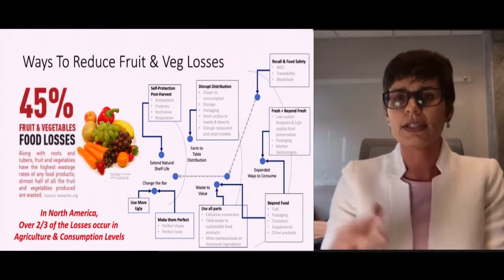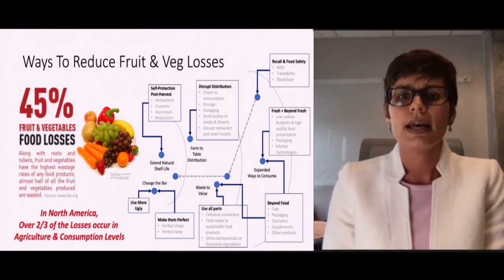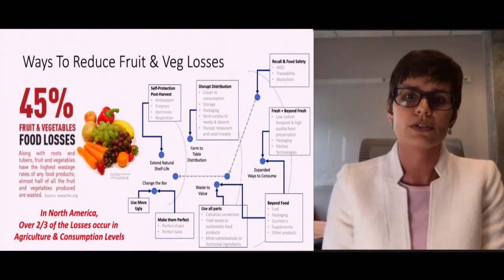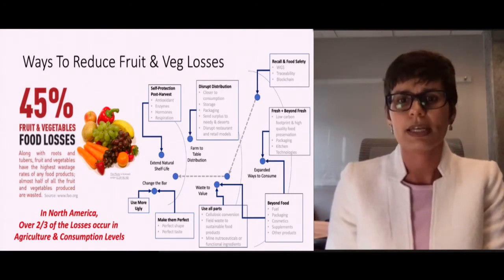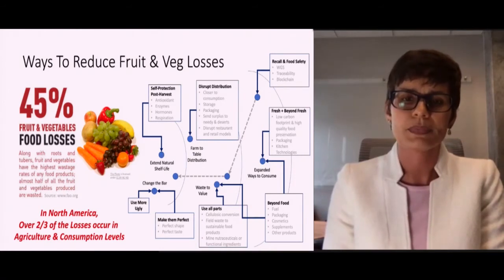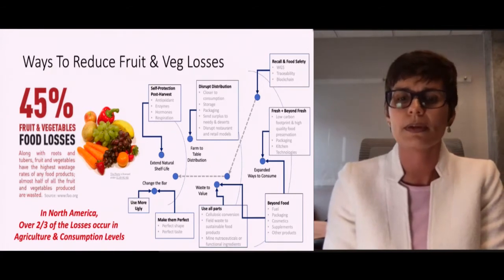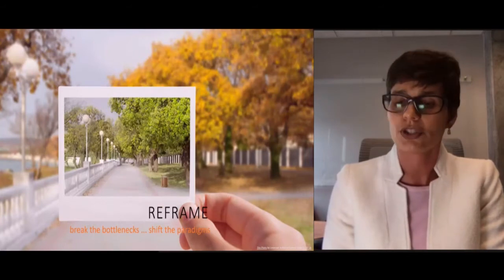And finally, another level of ideation would be recall and food safety. Can we make sure that we reduce that? Then we have better traceability, better ways to detect contamination, and so forth. Fresh produce and beyond: can we expand the ways we consume food? Can we repurpose? Can we use it in other ways to consume it, and maybe extract the nutrients and nutraceuticals and consume that way? So by reframing, we can break the bottlenecks and shift the paradigm.